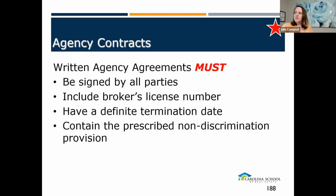The different types of agency agreements that we may encounter. We have the listing agreement. The listing agreement is what the seller uses to hire the firm. Buyer's agency agreement: the buyer's using it to hire the firm to help them locate and purchase a property. A property management agreement: the owner's hiring the property manager to manage their property.